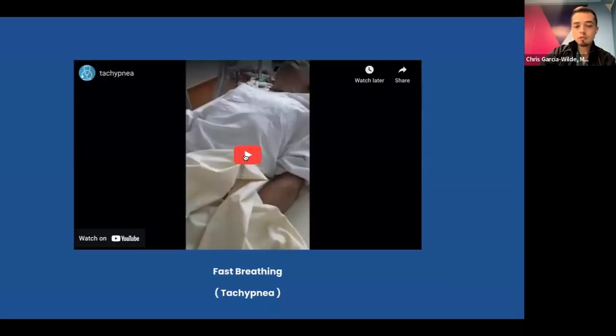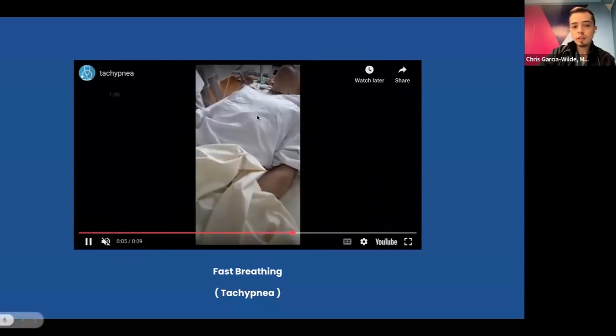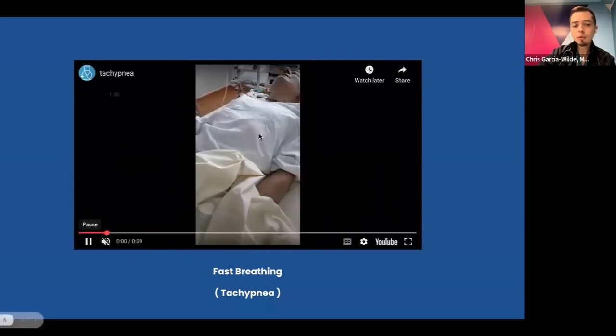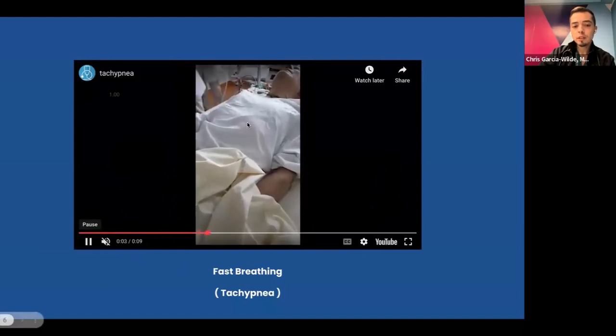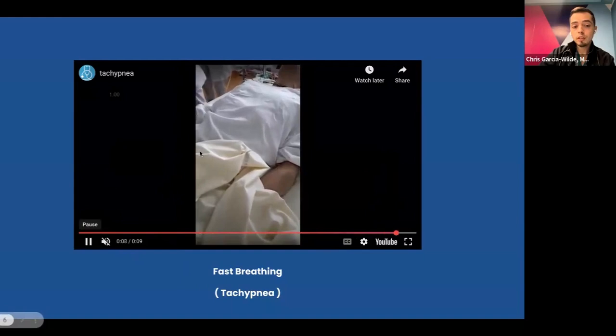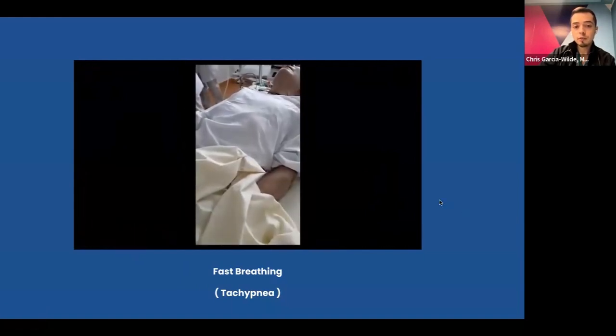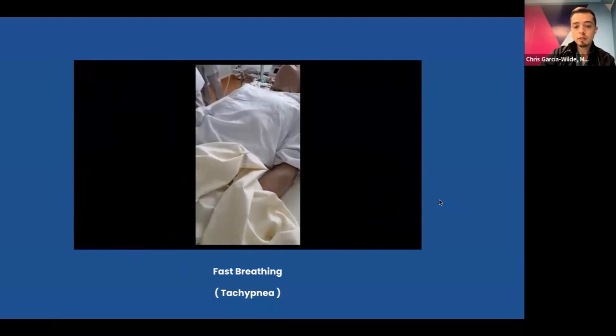This one, I just wanted you to see another angle of the patient breathing very quickly. You can see his chest going up and down pretty fast. At home, you can actually count how fast people are breathing. And if you notice an adult doing this for 30 times or more in a minute, definitely a sign to go to the doctor. You can set a timer and just watch. Every time the chest goes up will count as one breath.